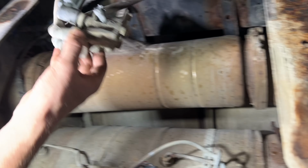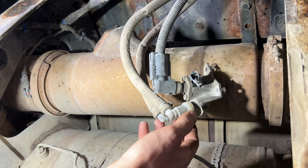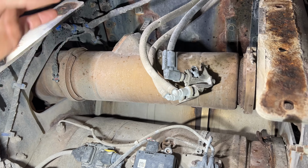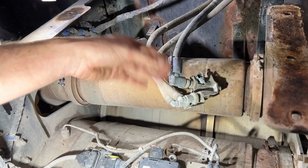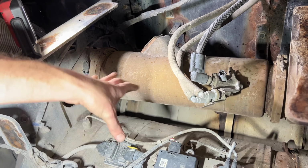So a lot of times when you have an SCR performance fault, it's this doser injector isn't spraying enough, or isn't able to spray enough DEF fluid into the system to allow that process to happen and reduce those emissions, and the sensor's picking that up, it's setting a performance fault.